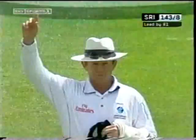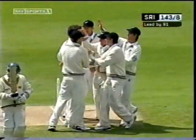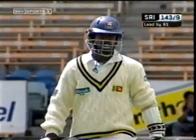That's out this time. The left arm is angled. Didn't bring the edge of the bat into play. Franklin's got the breakthrough. It smiles again for the New Zealand camp rather than frowns. All about the length. For me, the line is important, obviously, but the length is the key here.